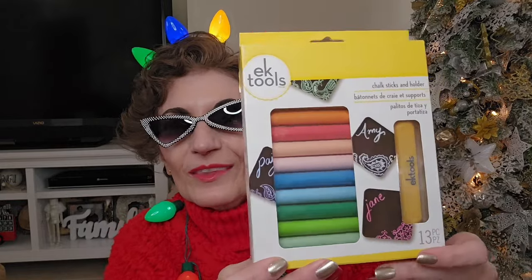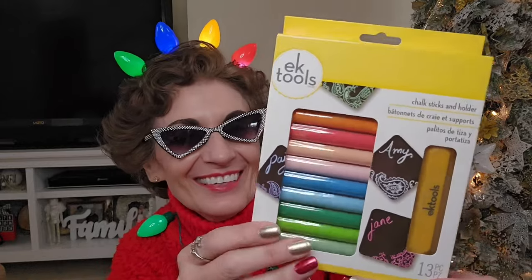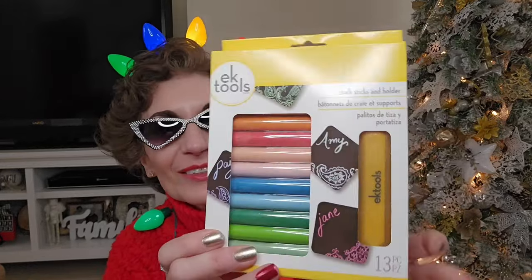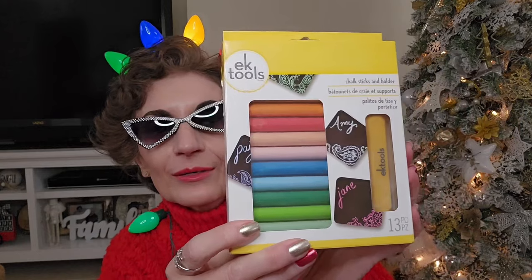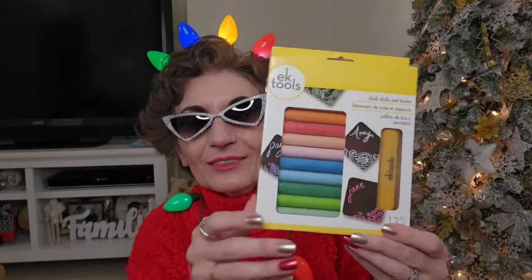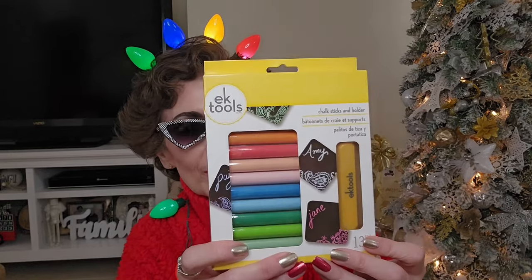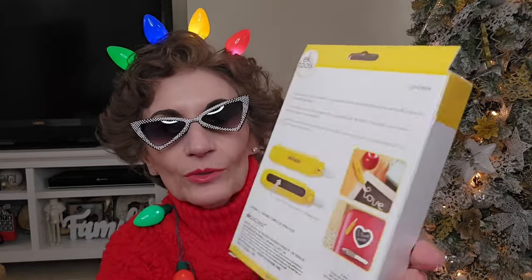Now I'm showing my age with the nifty. It was nifty. I don't know. I just liked it. So it's got colored chalk. I'm always looking for chalk. I buy chalk and then when I want to use those Dollar Tree chalk boards, I never have any chalk. So I'm going to put this somewhere, hopefully where I can find it. That's so cool.